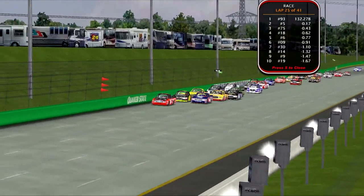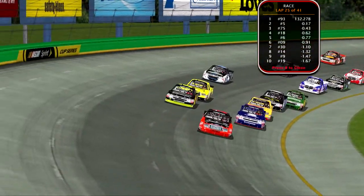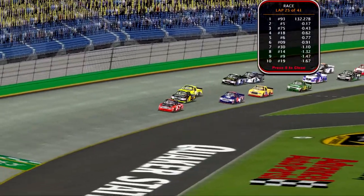As the 09 Zaxby's car is going to push to the inside, getting a run by the number 14 and the number 9. Big stack up by the 14. The 14's holding him up. Hopefully he doesn't turn him. They even out. Oh, they're fine.